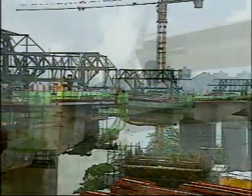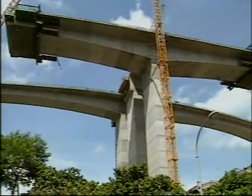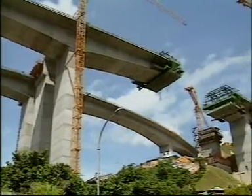Up to 10 formwork travellers were used, moving outwards from each side of the piers in 4 to 5 meter increments.